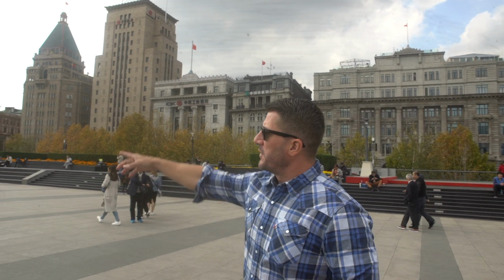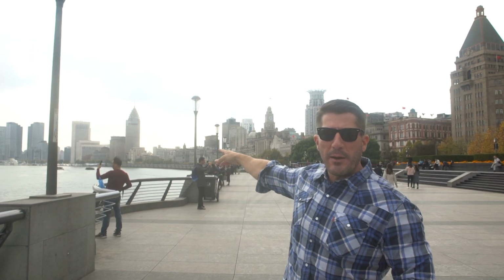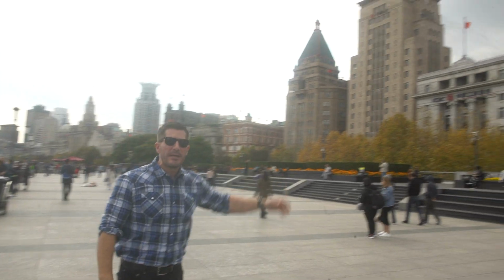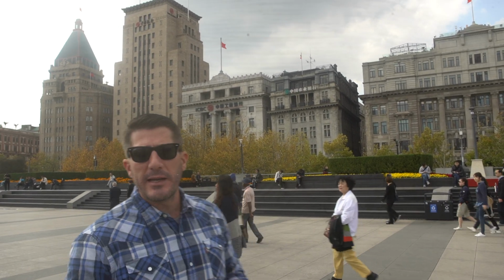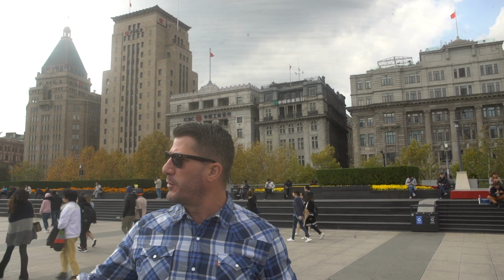They're really cool. This one over here, it's got the big clock on it. Like I said before, that was given to the Chinese by the British. You can see over here, we have the Bank of China, the ICBC, the ABC. All these are definitely considered the financial district of Shanghai. And it's just fun to come out here, interact with the people here on the Bund, and just look at the beauty along the river.